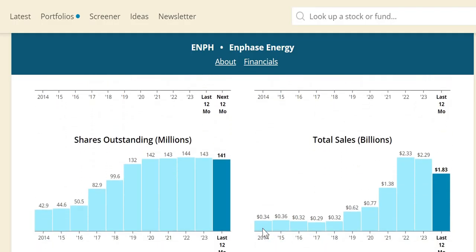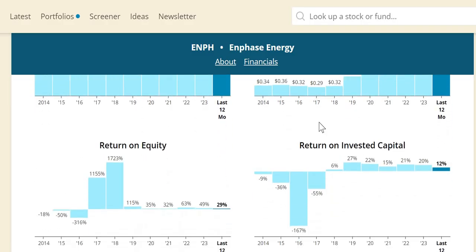Nonetheless, numerically, they have seen some massive growth from 2014's $340 million to $2.29 billion in 2023, and a similar trend with these other companies we are reviewing today. They have diluted your position as a shareholder over the longer term.